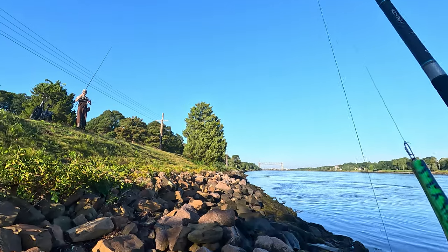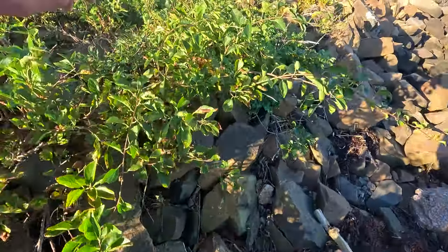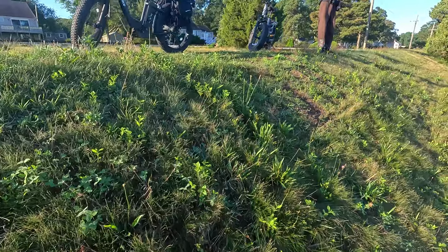We gave it a few more tries. Couldn't get anything to commit, but that's alright. The crew moved ahead, and now we're packing up, and we're gonna go meet back up with them and figure out a game plan.